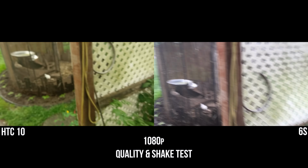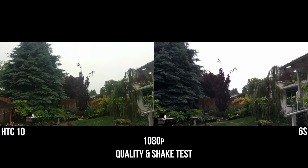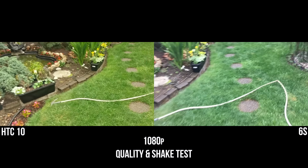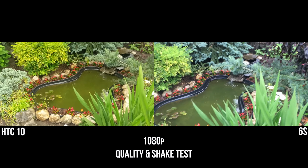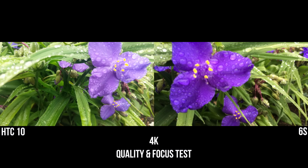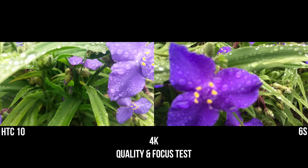But anyways, putting them side by side at 1080p in order to utilize the optical image stabilization, the HTC 10 was certainly more stable. The iPhone 6s does not get this feature. It's reserved exclusively for the iPhone 6s Plus. The video is oversaturated on the HTC 10, I would say. I mean, look at the colors. The iPhone 6s is long known for its true-to-life colors, whereas on the HTC 10, they are so saturated. It doesn't look real life.